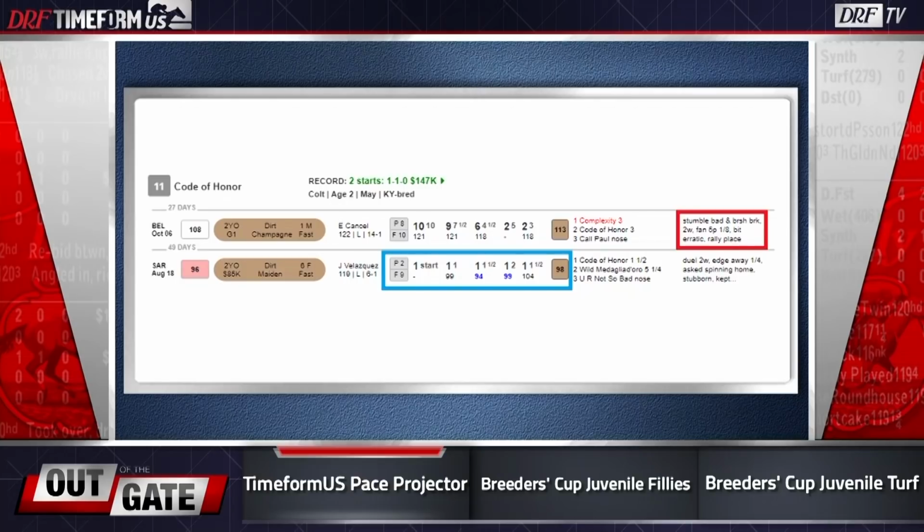He too jumped up into the Grade 1 Champagne, where he had a tough break. He was bumped. He kind of stumbled coming out of there. He was far behind. He did make a nice run late to get within 3 lengths. And I think with a better trip, and given the pace, he had a solid pace that day to run into, but I think this one's going to be quicker. They should be tiring a little more late. And I really think Code of Honor's got a big shot here to beat the 2 favorites.